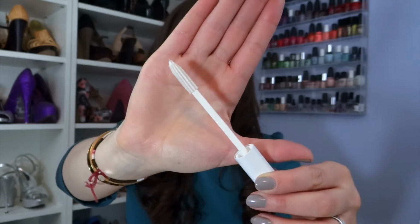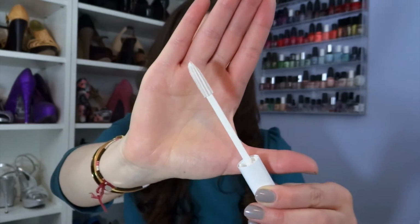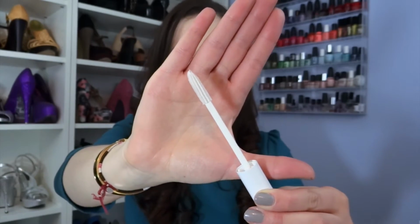So it's a white mascara, serum they call it. But you put it on first before anything else. It sort of is a primer for your eyelashes. You could consider it that way. And I think it really is the base coat that I need for my lashes before I put on that next layer.